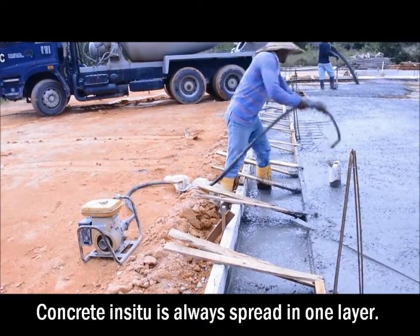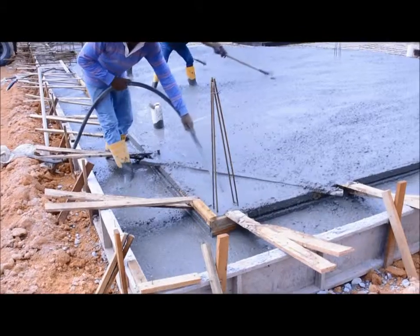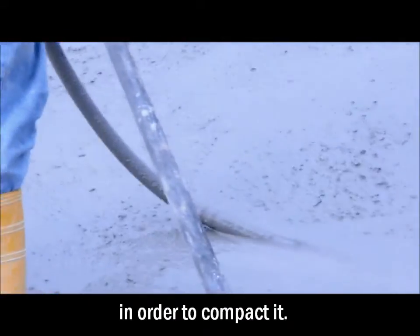Concrete in situ is always spread in one layer. Then, the vibrator will be used in order to transform them into vibrator concrete, which means concrete which has been subjected to some form of vibration in order to compact it.